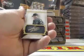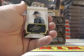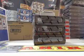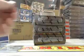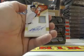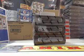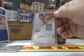Six out of 99. Immaculate ink. Gold ink autograph for the Pirates, Jameson Taillon. Twelve out of 49, jersey autograph for the Red Sox, Nomar Garciaparra. I don't know if he has yet. Hopefully. Nomar.